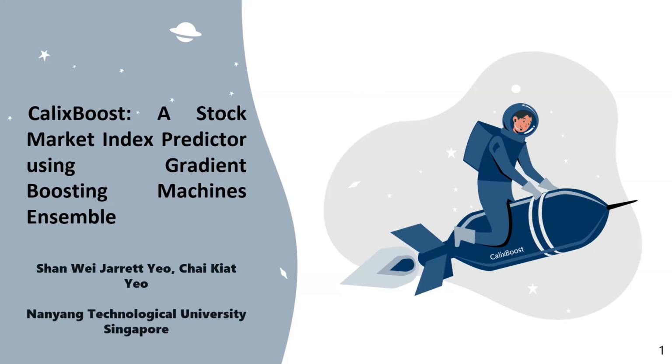So the paper that we have here is called CalixBoost, and basically it's a stock market predictor. The use case that we are using here to showcase our method is the New York Stock Exchange Index, the NYA. And in this paper, what we actually do is a combination of gradient boosting machines, an ensemble, to see how far we can push the accuracy. We are from Singapore, NTU, which is a mouthful.